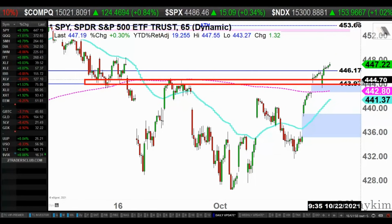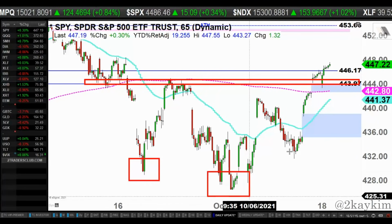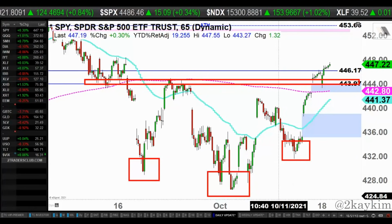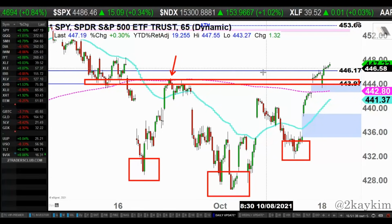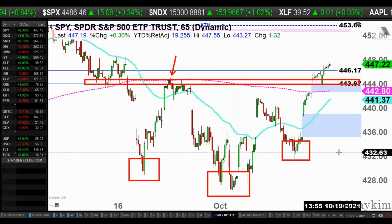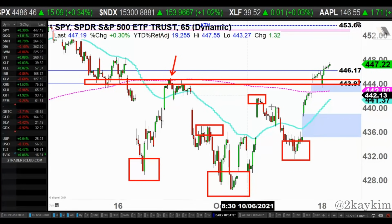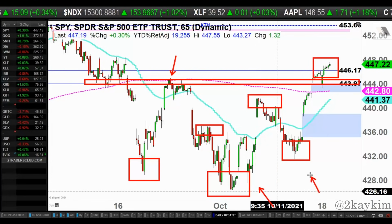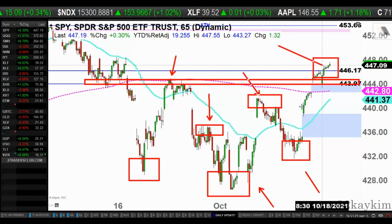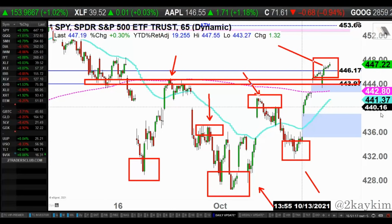That's an important neckline. Neckline of what, you may ask? Neckline of this inverted head and shoulders, which we've been talking about all last week, right? That's an important neckline to confirm that inverted head and shoulders formation. And inverted head and shoulders is just a fancy way of saying that the market is establishing higher lows and higher highs, as you can see right there. Low, high, higher high, higher high. What does that mean? It means the market is no longer in this short-term downtrend, we're now establishing an uptrend.